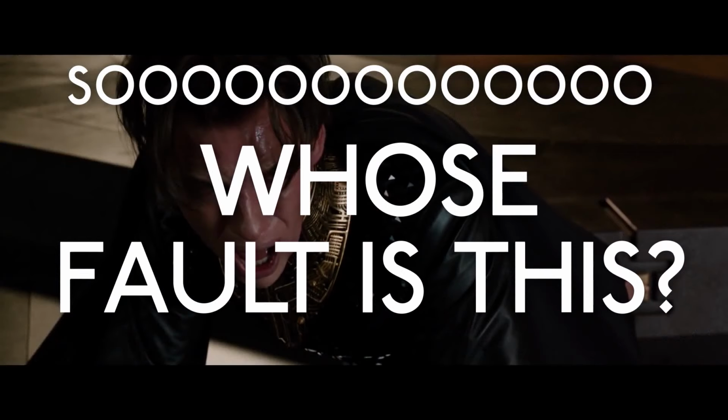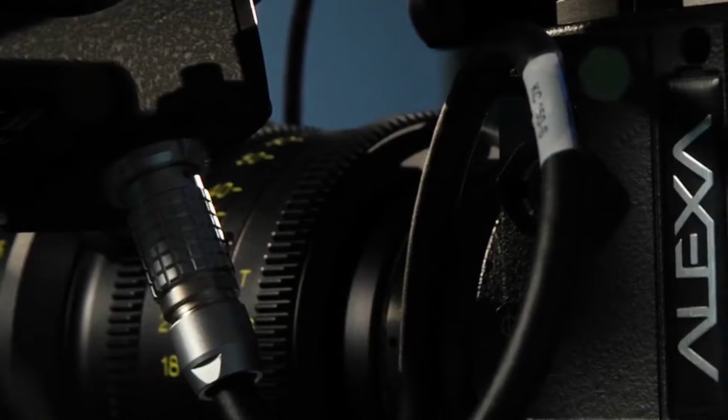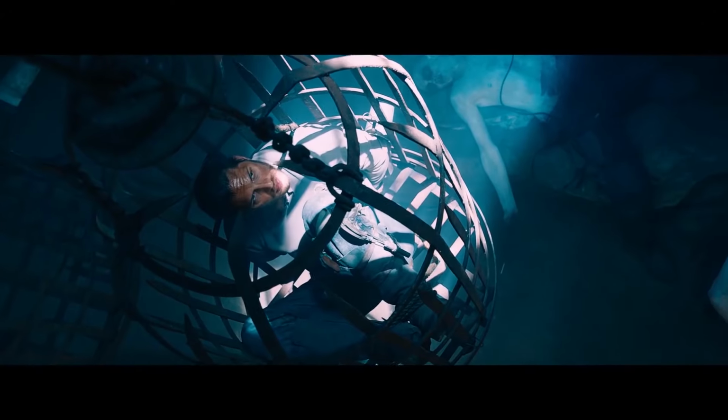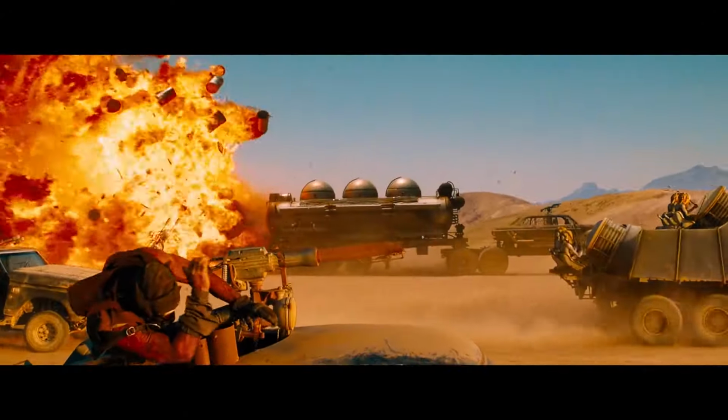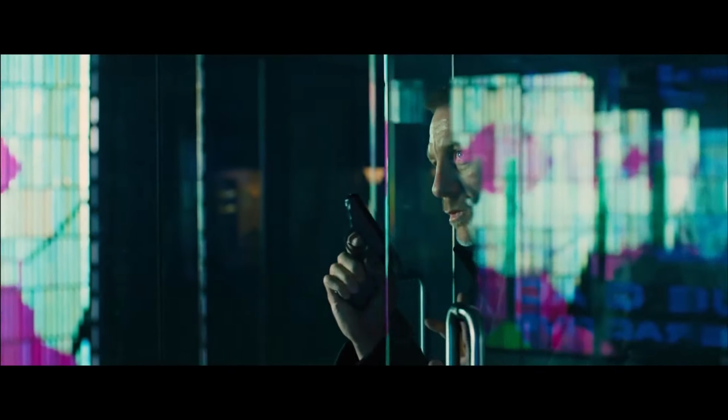So, whose fault is this? It's easy to jump straight to the camera and blame the Alexa, but that's not really accurate. This is the same camera that shot Mad Max Fury Road, and obviously that didn't have the same problem. Look at this scene in Skyfall. The blacks are actually black, and it looks amazing.